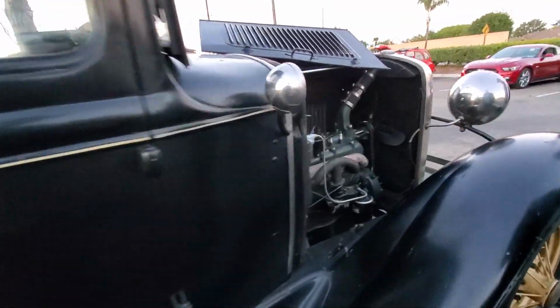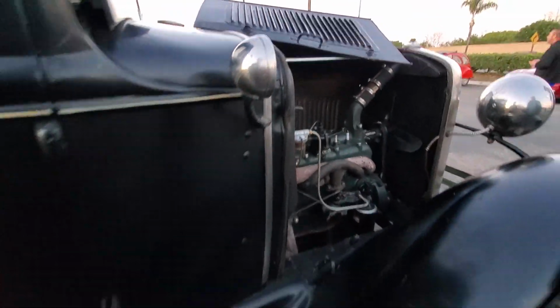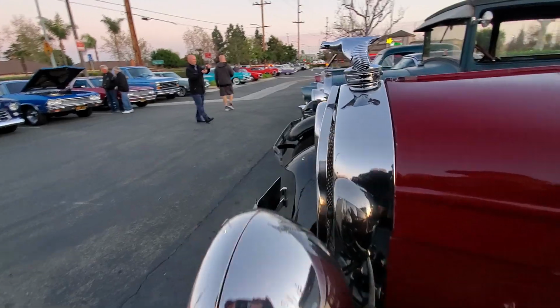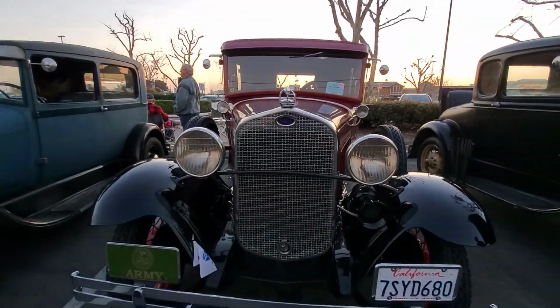Mine in Scotland goes back to 1240. And in England and Germany goes back way back. Yeah. Wow. That's pretty good. That's a good story right there.